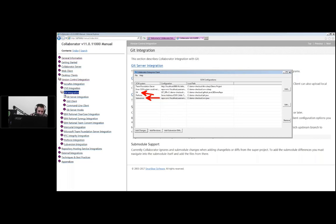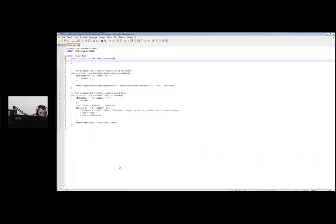So I can use this tool, for example, with Git or for Subversion, and I can create pre-commit reviews and post-commit reviews. And what's the difference? Well, pre-commit is just that. In Subversion, for example, I can go and check out some code, and I can make changes.